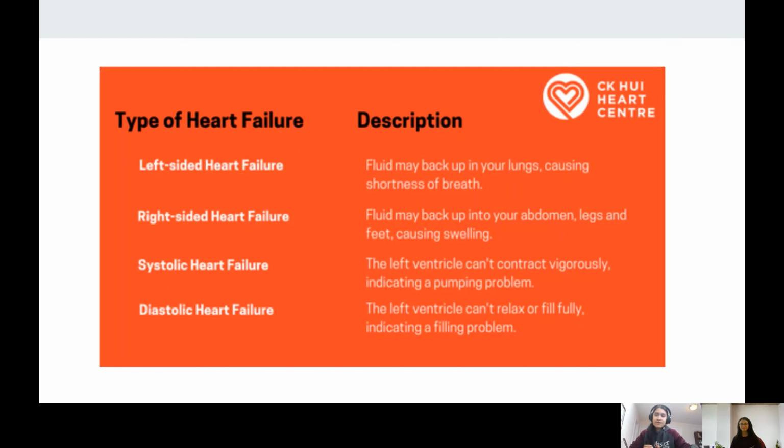So there are also different types of heart failure, and we have 4 listed here. We have left-sided heart failure, right-sided heart failure, systolic heart failure, and diastolic heart failure. So with left-sided heart failure, fluid may back up into your lungs, which causes shortness of breath. And with right-sided heart failure, so this is heart failure that happens on the right side of your heart, fluid may back up into your abdomen, your legs, and your feet, which causes swelling in those areas.